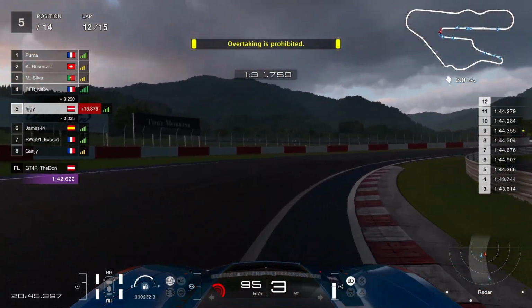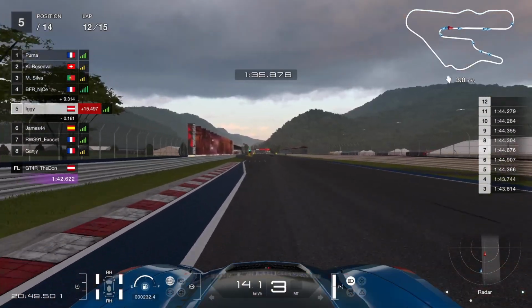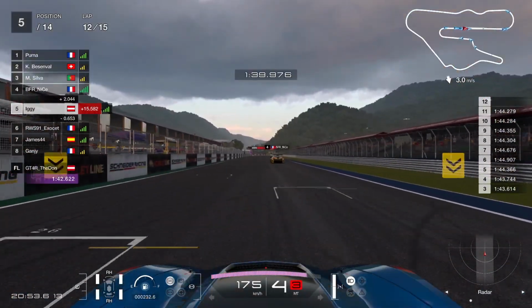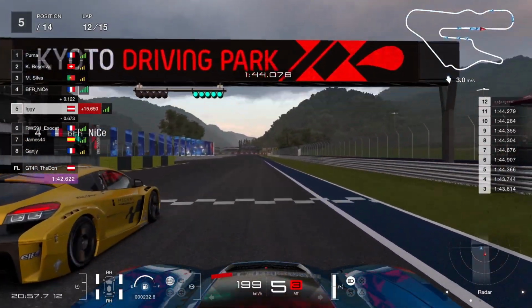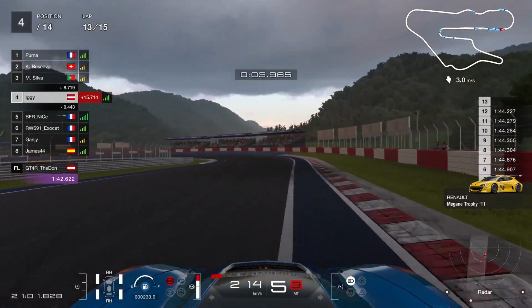And on the exit of the corner, I do get a bit of a slide going. I try to catch the car, but unfortunately, I just push him off the track. He's gonna lose a couple of positions. But here, Miganda was miles ahead of us. Makes a mistake, spins. So we're gonna get another position for free. Moving up into P4 this time around.